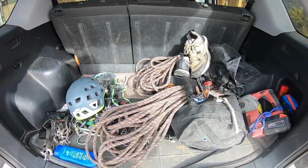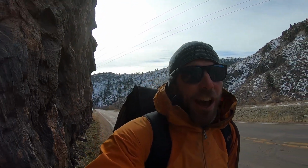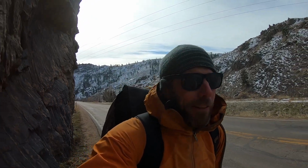I'm not sure I'll need a rack, but I'm gonna bring it anyways, just in case. Low-Hanging Fruit is a climbing area that we developed about 2 years ago. Sort of knew it was gonna be super popular because of its proximity to town for one, and then also just right next to the road. Makes it really easy to get to.